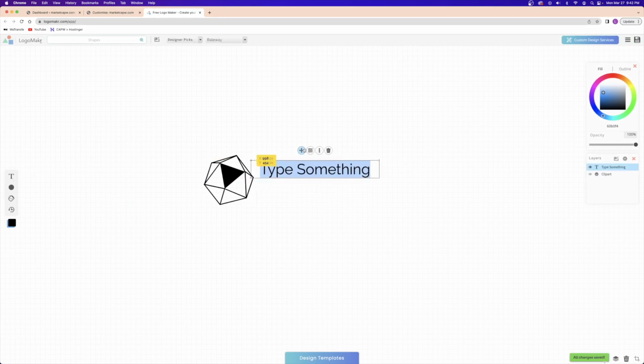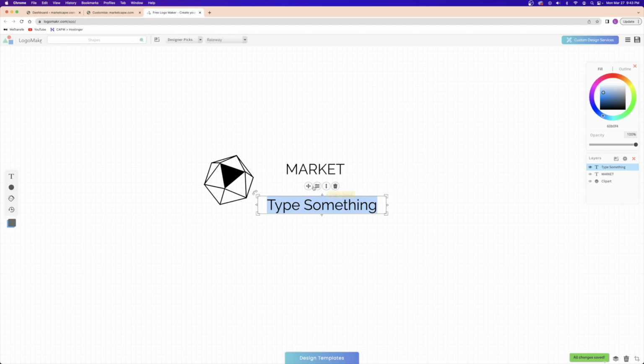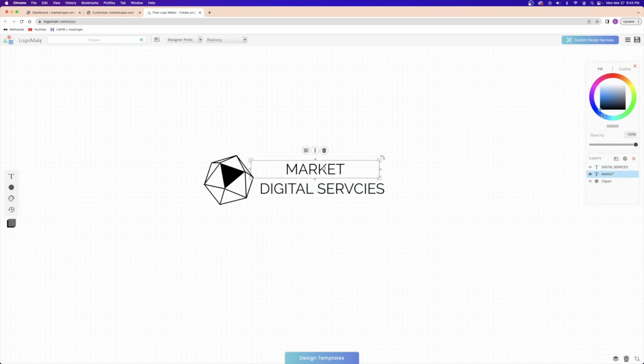Then I can add some text and drag it into place right here, and I could say something like market. Then we can change the text color to black. Then I can add some more text, something like digital services. There we go, and I can place it underneath. If I want, I can click on it and change the color to black, just like that. Next, I'm going to click on market and change the font.